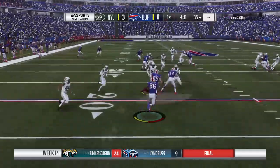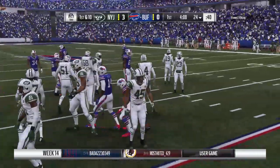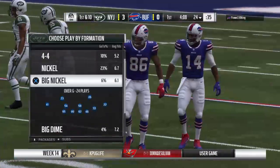Returning it, Carlos Henderson. And he'll be brought down at the 23, make it the 24-yard line. And now out come the Bills. And on the last go-around, they really couldn't get anything going.